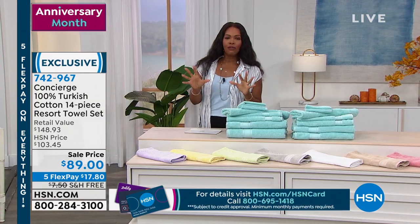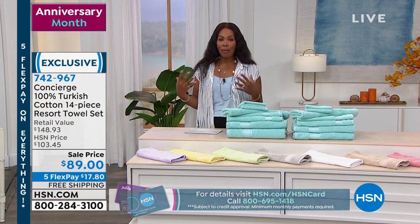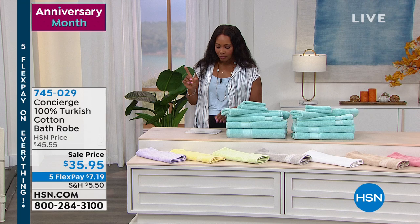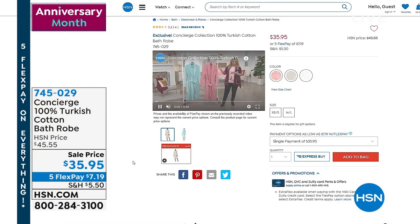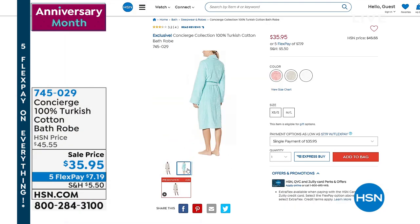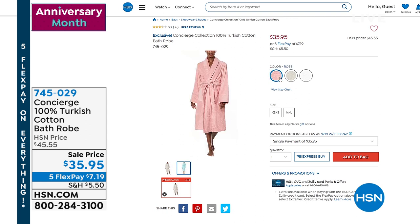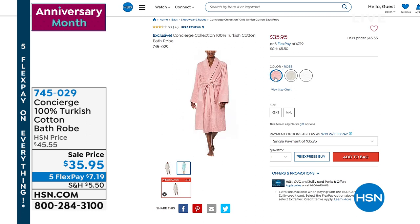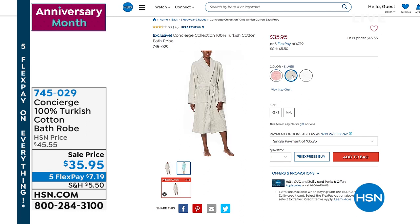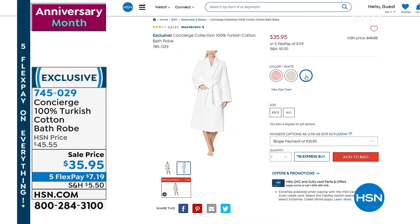Now, speaking of that feel of luxury, I wanted to also share with you, if you want to go beyond the towel and go to your bath robe, we've got that as well. We do have a 100% Turkish cotton bathrobe that you can also pick up. It is also from Concierge Collection. And we only have it for you in rose, silver, or white. But those would be perfect accompaniments to go along with maybe your new towels. We've got double sizes, extra small, small, or medium large. That's all we have remaining, just so you know, if you wanted to go ahead and pick those up. You've got them on sale today. We took $10 off of our regular HSN price, and you even have 5 flex on those. $7.19 to get that home.